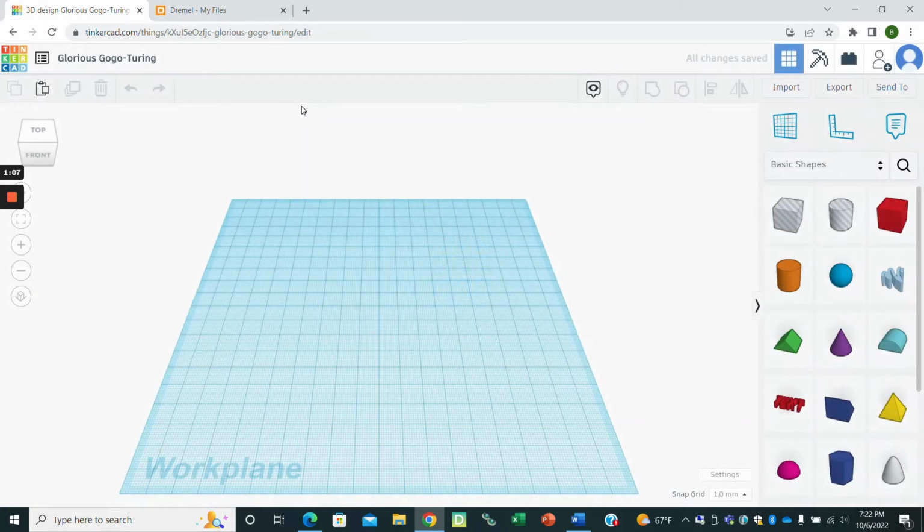Good deal. Alrighty, so this right here is what it looks like when you first enter a TinkerCAD design. This is a blank slate, a clean canvas. And the very first thing that we need to do is, you see where it says Glorious Go-Go Touring? That's not the name of my bookmark, so I'm just going to rename it Bookmark. And press Enter. And we're going to do both a bookmark and a keychain. They're both very similar, and they use very similar objects.